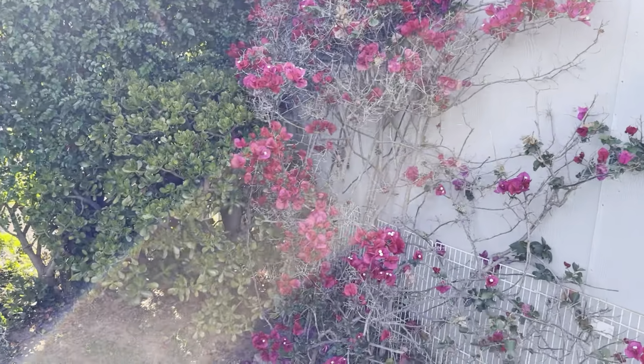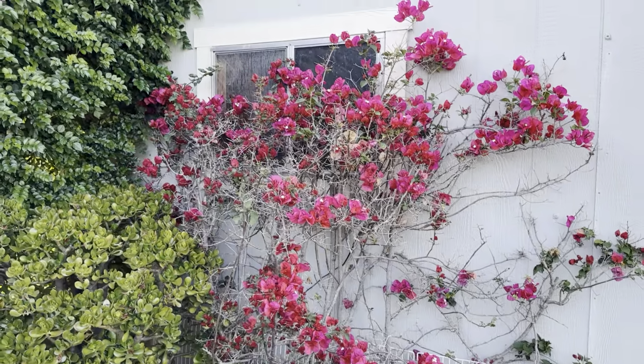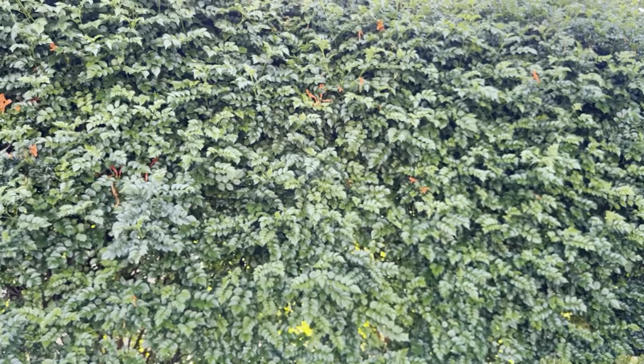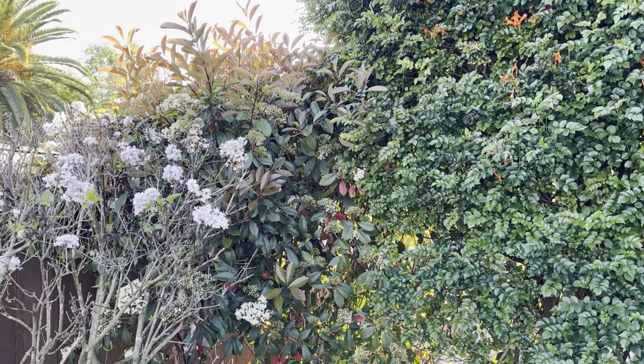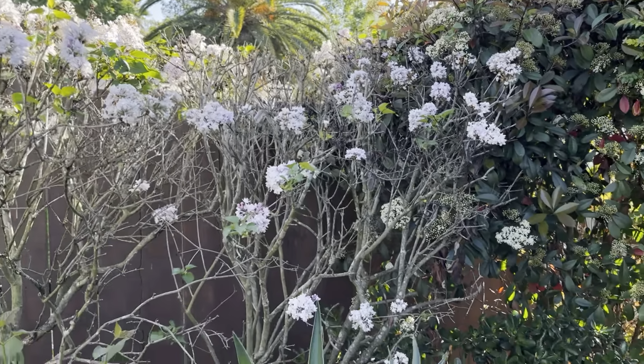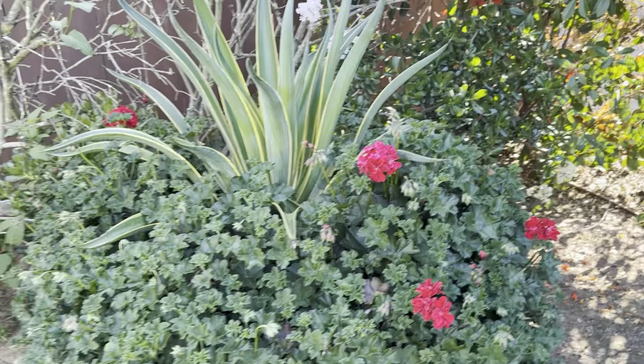Here's my bougainvillea up against the little happy shed. And this, I think, is some honeysuckle. Again, if you guys know the scientific names of any of these plants, I would love it if you put it in the comments.